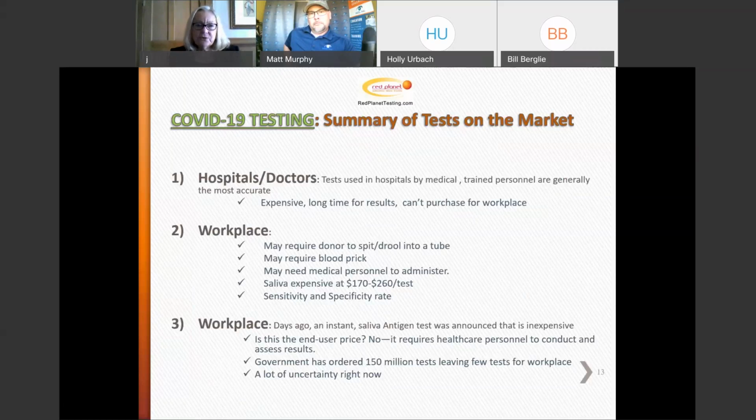And also, we've tried to get the sensitivity and specificity rates for those tests and never get an answer from those manufacturers. I have no doubt it will be forthcoming because they are reputable manufacturers. But again, it's sort of like the cart is coming before the horse. Some are blood pricks. And normally when you have that, you have to hire a medical professional to do those tests. So even though the tests themselves might be cheap, by the time you hire somebody to come on site or send your employee out somewhere, that's where the price starts going up.